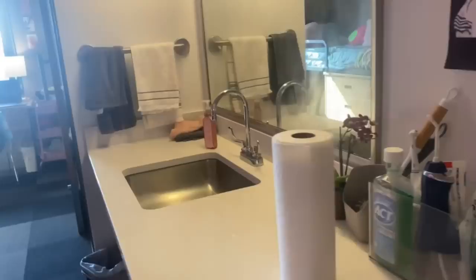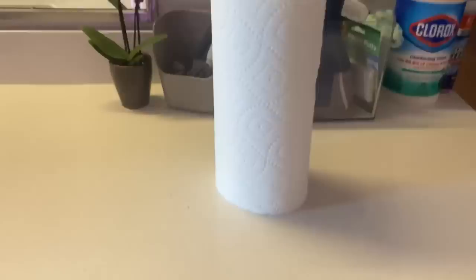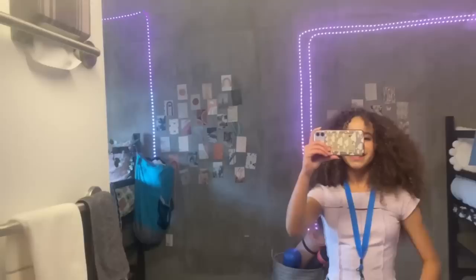It's actually pretty empty because I have to do laundry still. I didn't do that yet. So there's a few things missing. Over here, we have the sink. We actually share a sink in our dorm. We have her side, and then we have the top drawer, which is mine. And then the bottom drawer is Caroline's. It's definitely more organized than my side. And then there's me. Hey guys.